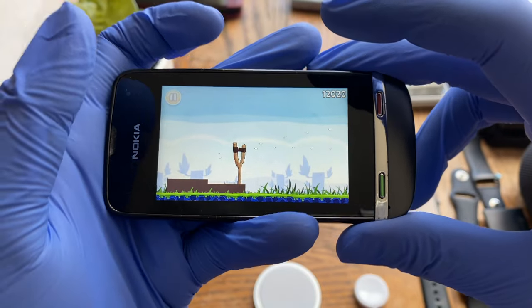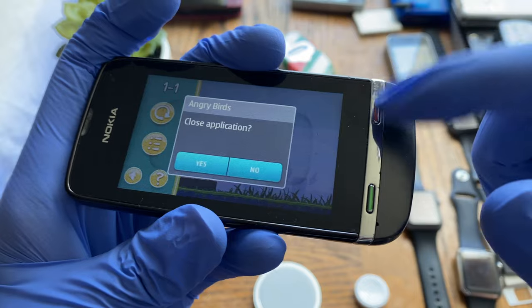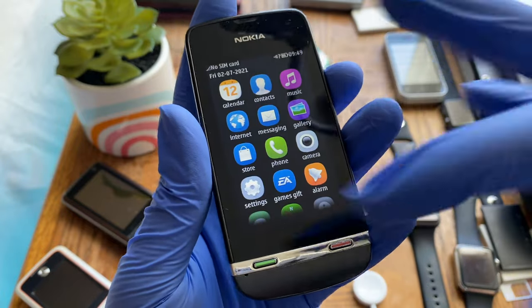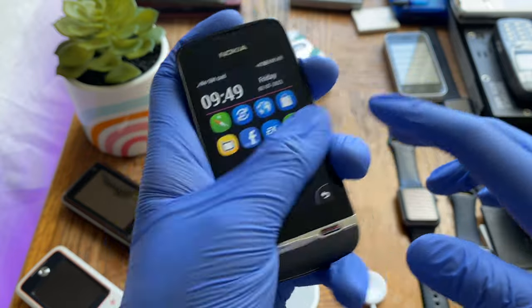You get the idea. It's just basic Angry Birds. But, yeah, you can close the app by pressing that button as well. So as you can see, on the Asha version, or Asha design, for the Series 40, it is a completely swipe OS.